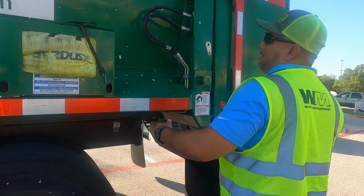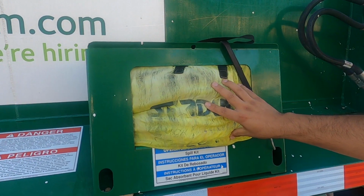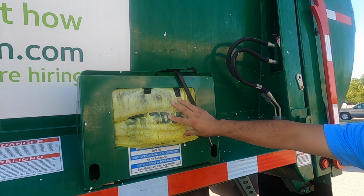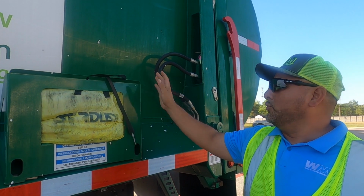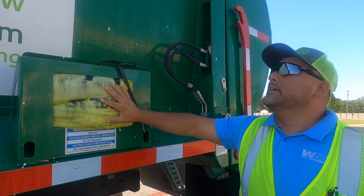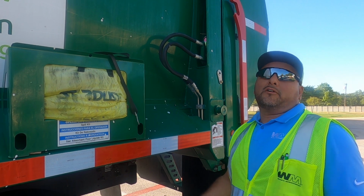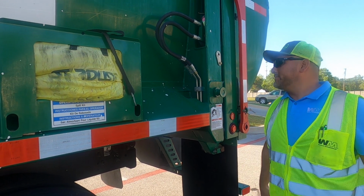So again, we've got our wheels. We've got our spill kit. These are very important as well. These trucks have a lot of liquids, a lot of fluids, and if for any reason we have a fluid leak, a busted hose or anything like that, these guys know to pull these out and throw them on the liquids that are coming out to try to contain the fluids.